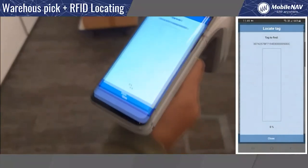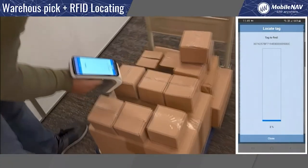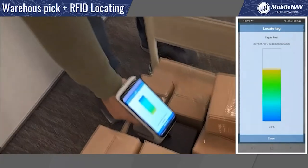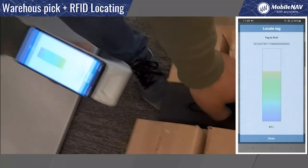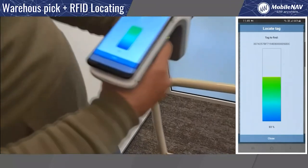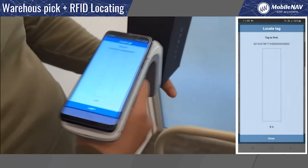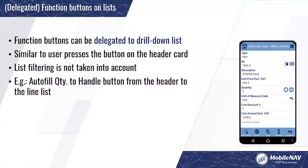And here I will use the tag locate feature, which I start. In that case, I will receive something like a metal detector user interface where I can easily find the unexpected tag in the pallet. So this item should not be here. It has been put in here by mistake, so the operator can easily remove it from the pallet.